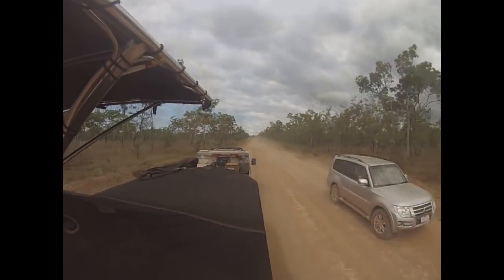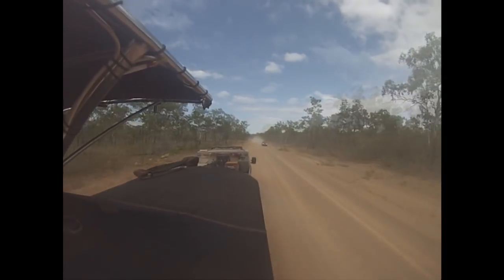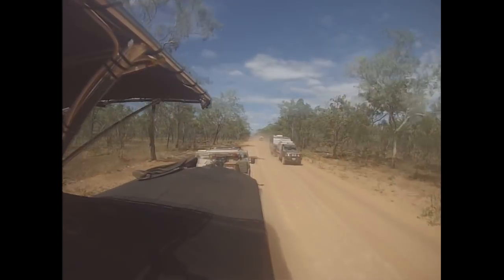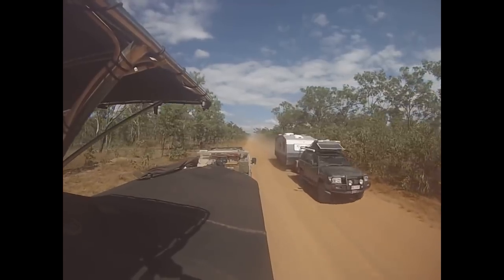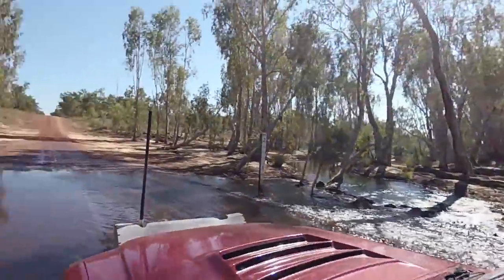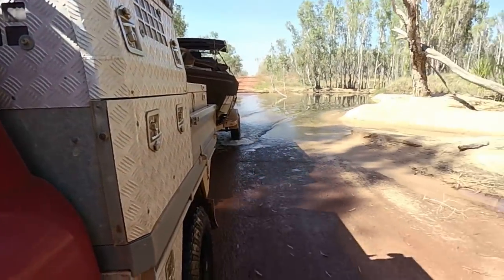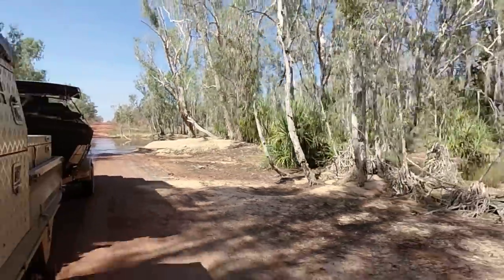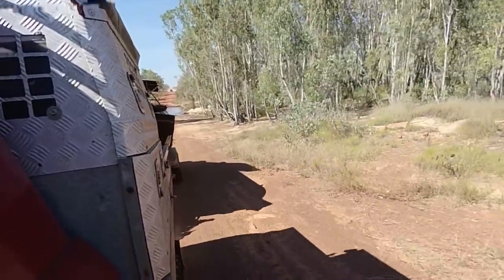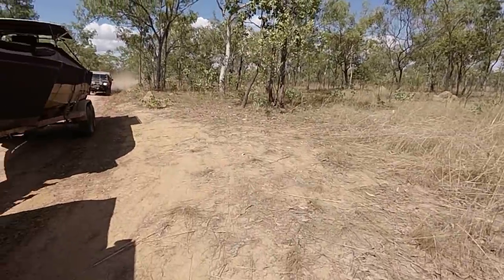Today we're heading up to St Mitchell Falls. We're pretty surprised at the amount of vehicles going the opposite direction. It's a really busy road today. Watching out for snakes too, because it's really hot.